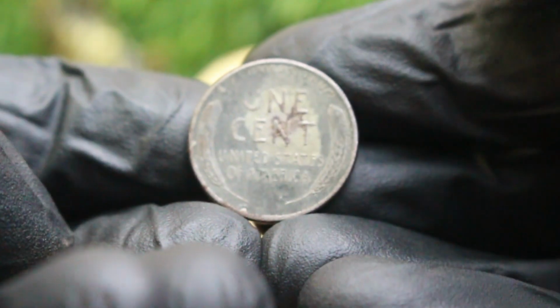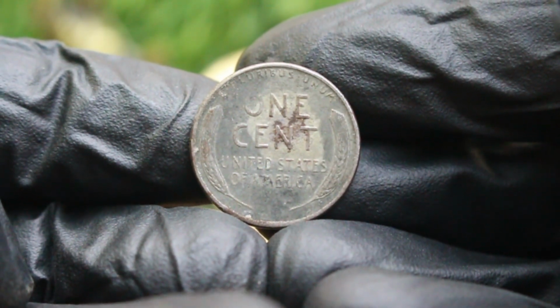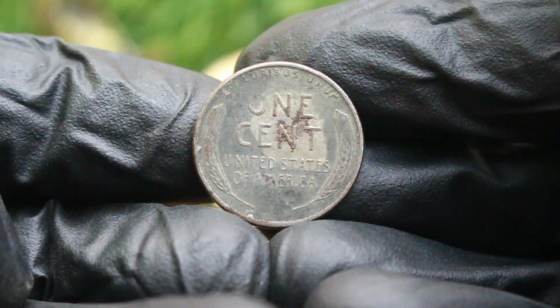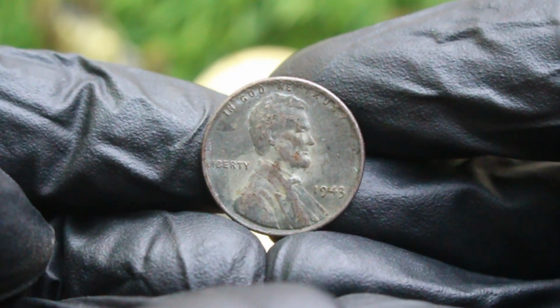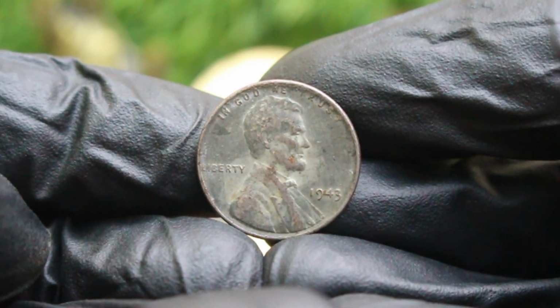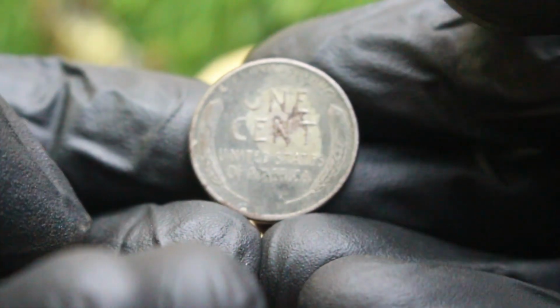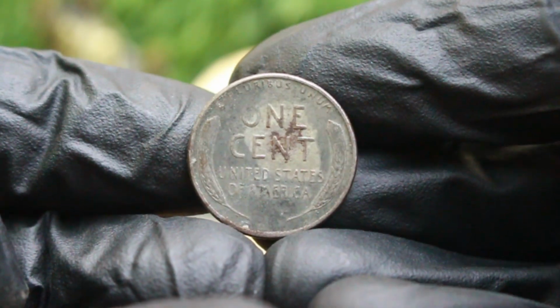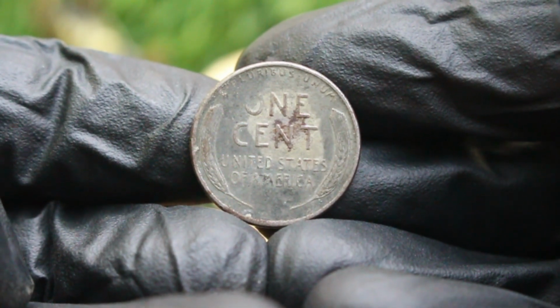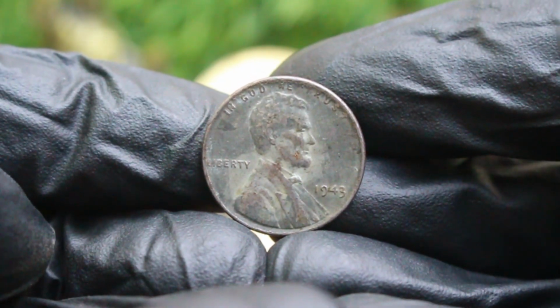The design of the 1943 steel penny without mint mark remained faithful to the Lincoln wheat penny series. On the obverse, it features the profile of President Abraham Lincoln, designed by Victor David Brenner. The inscriptions "In God We Trust," "Liberty," and the date 1943 encircle Lincoln's bust. On the reverse side, two wheat stalks frame the coin's denomination 1 cent and the country's name, United States of America. The phrase "E pluribus unum" is placed above the denomination.